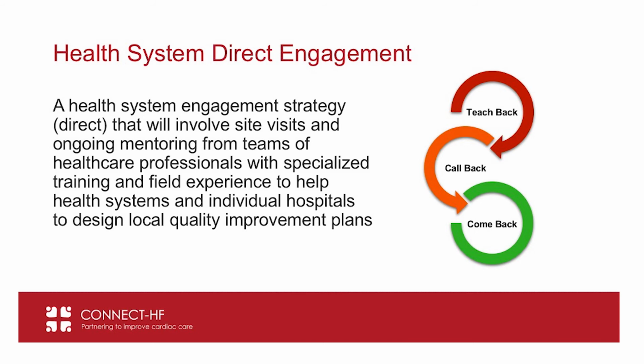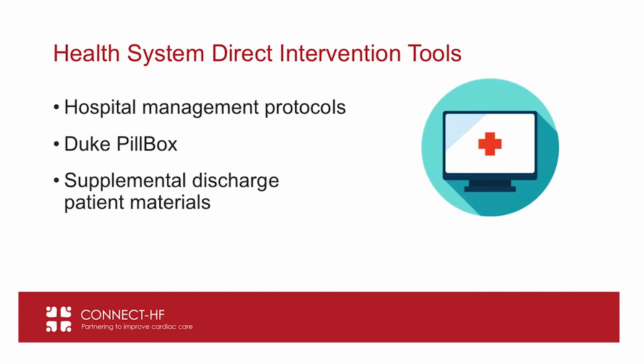For hospitals that get randomized to the health system direct engagement, we're going to want to work with your quality improvement team. Again, hospitals that get randomized to these arms are going to receive a lot more information about all the specifics of that. But you can see some of the details here. We're going to work with hospitals to try to improve their existing quality improvement programs. Just like the hospitals that get randomized to the digital arm, we also have some tools available for these hospitals too. These will all be optional tools available to hospitals in these arms.